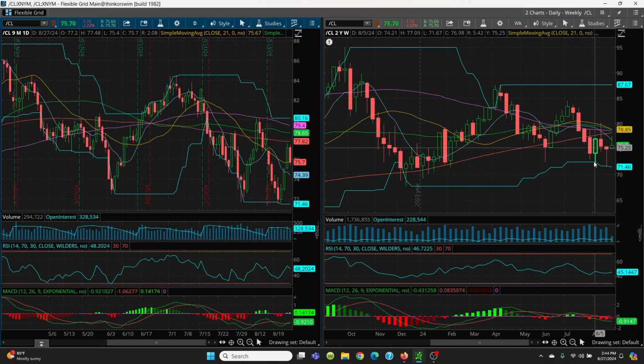And so far this is looking very, very choppy. Look at all the sticks there, that's looking very choppy. It's not a nice flow here. But again, the week has just started, so we've got to see how this is all going to shake out. Okay, let's take a look here at natural gas.